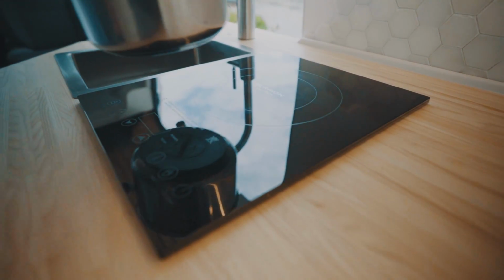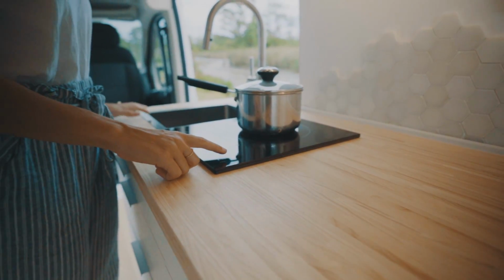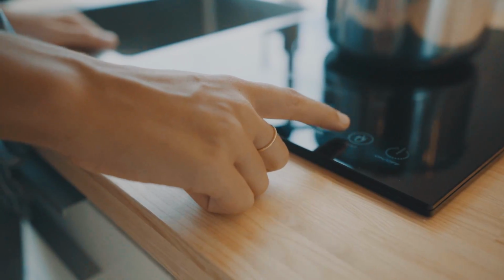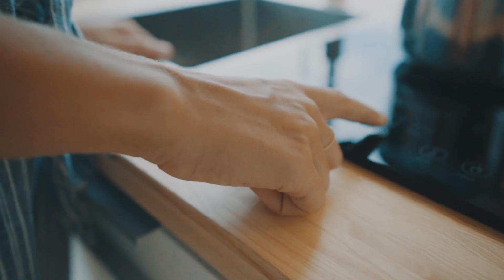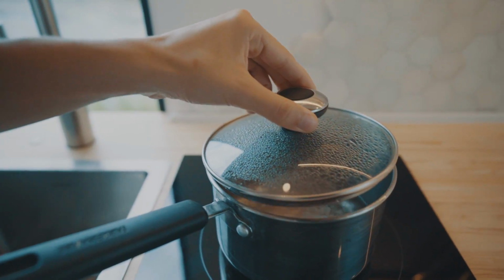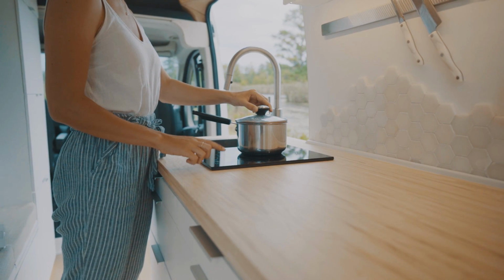This Furrion Induction Cooktop features multiple touch settings, including adjustments for heat and temperature, a timer, and a lock function. We love this stovetop because it is extremely intuitive and eliminates the hassle of cooking with a portable camp stove or worrying about propane gas exposure.